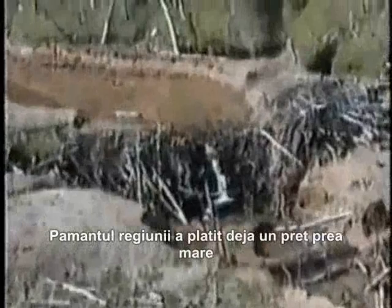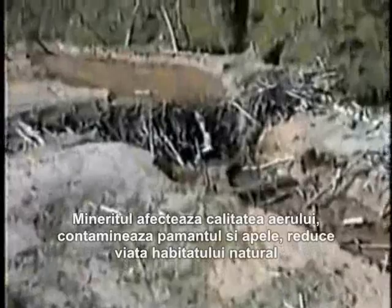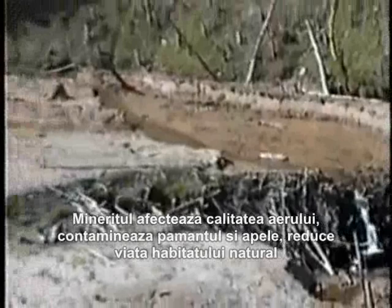The price the land has paid is already too high. Health hazards caused by the ingestion, inhalation, or absorption of mine water continue to affect Montana communities. Mining affects air quality, contaminates ground and surface water, reduces wildlife habitat, and allows outside investors to control the treatment of Montana and its people.